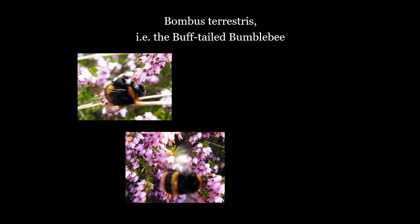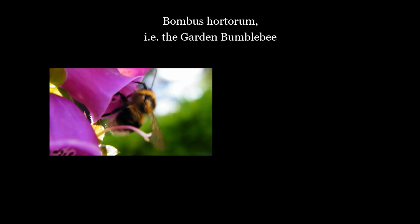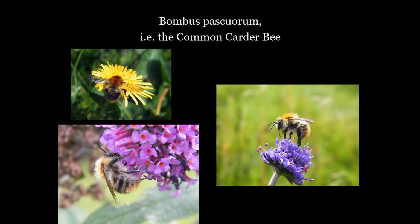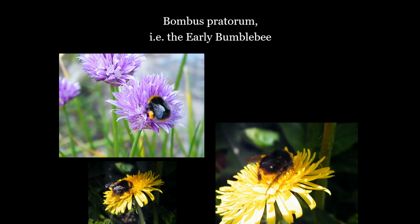Bombus terrestris, the buff-tailed bumblebee. Bombus leucorum, the white-tailed bumblebee. Bombus hortorum, the garden bumblebee. Bombus pascuorum, the common carder bee. Bombus lapidarius, the red-tailed bumblebee. Bombus pratorum, the early bumblebee.